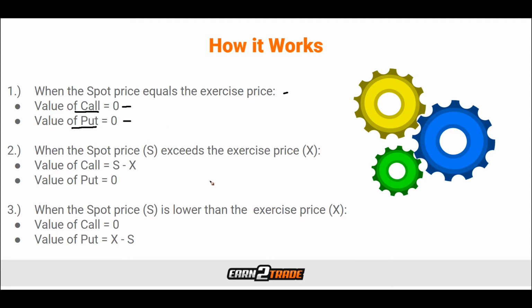Then we have another potential scenario where the spot price, which will be S, is going to exceed the exercise price, which will be X, and in this scenario, the value of the call will be equal to S minus X. So if the spot price is 120 and the exercise price is, say, 100, then the value of the call would be 20. So simple math there, nothing really that wild. The value of the put, unfortunately, will be 0, and the reason is the spot price has exceeded the exercise price. So in this case, that's not the direction you would want your long call to be moving.